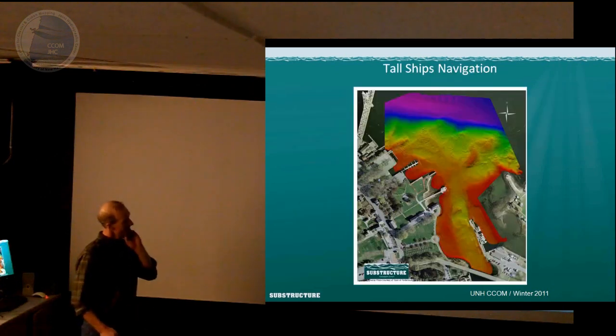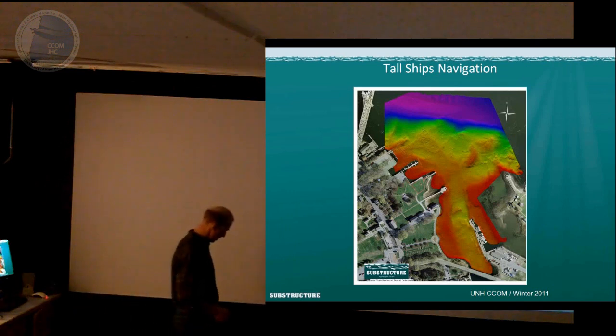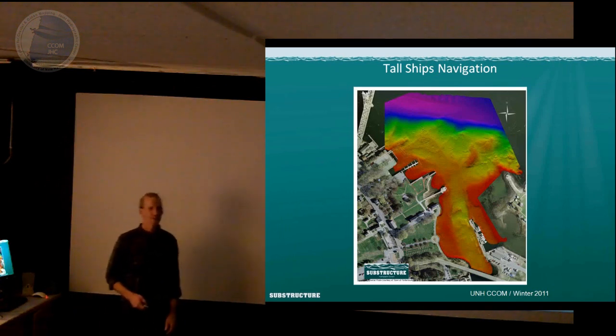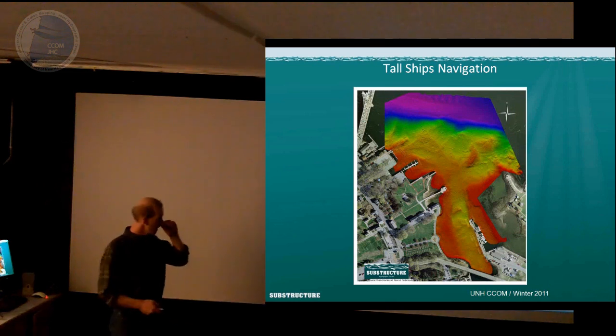And this is what the vessel does. We do incredibly high resolution work. Our normal parameters are about 3-inch accuracies with work that we perform. We do a lot of quality checks to make sure that we maintain that.